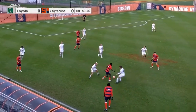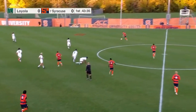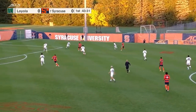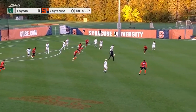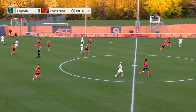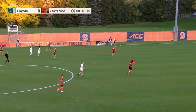Olu Oyegunle with the throw in. Opoku settles it down past 3 different players. Toe poked out wide with Singleman. Noah Singleman into Levante Johnston at the top of the box. Intercepted by Loyola. They could look to break. It's early in this contest. More white shirts flood forward as the pass is initiated.